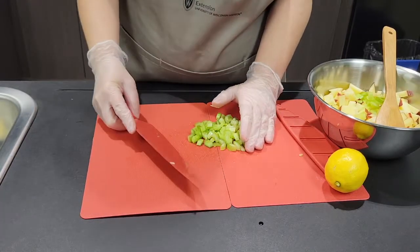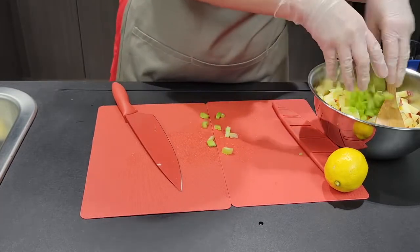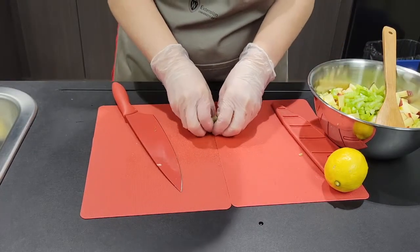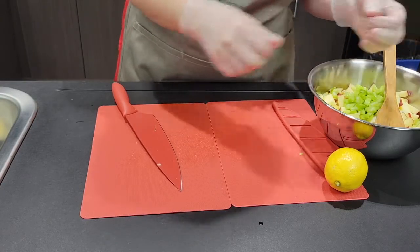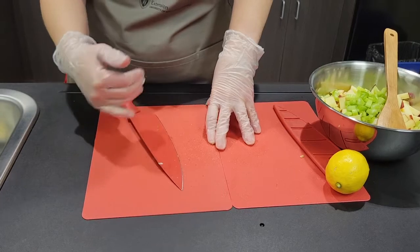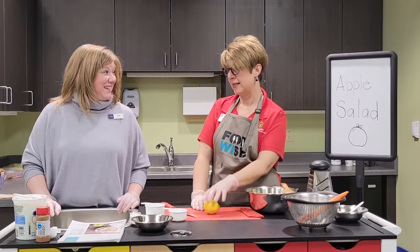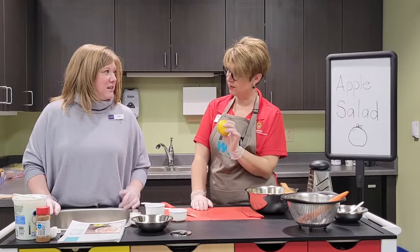We encourage families to have their kids in the kitchen when they're making recipes, so they can participate. Sometimes kids, when they participate in a cooking process, they're more likely to eat what they're making. All right, now we're gonna squeeze the lemon to prevent the apples from browning.